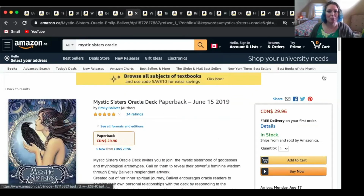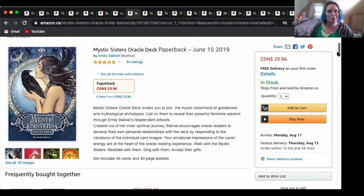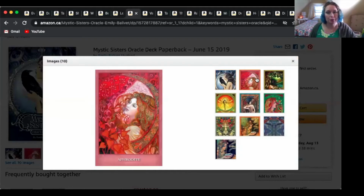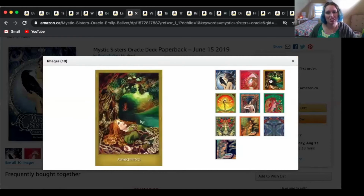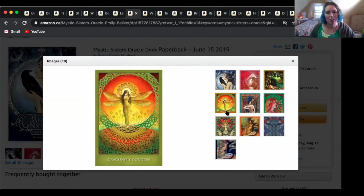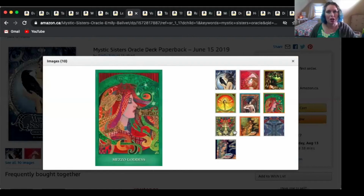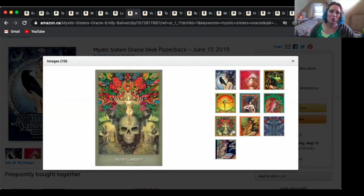All right, so now we're back to another Oracle deck. This is a Mystic Sisters Oracle. Now, I just really like the imagery here, you guys. I mean, again, a crow. Do you guys sense a trend? Look how cute he is. Anyway, let's just take a look at these. I mean, stunning. It's like paintings. Right? They are absolutely beautiful. But again, this is more of a feminine artwork kind of deck, more goddess energy.